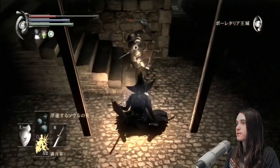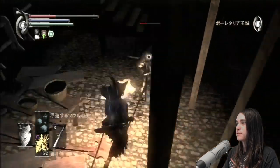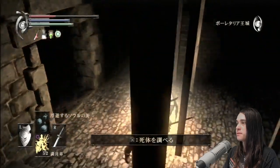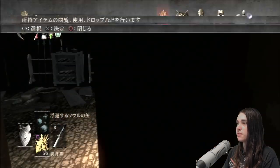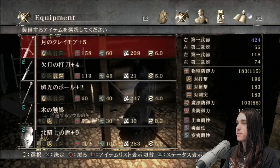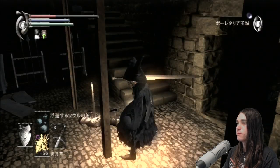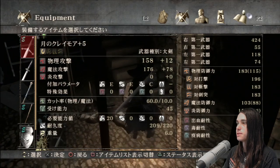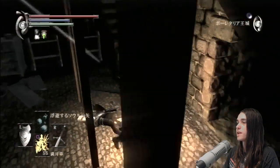You can see this guy is not messing around with his damage. I would be parrying him, but my weapon's already broken. Nice one, Doomlink, you're doing really well. Anyway, I'm not even going to grindstone that, I'm just going to equip the Claymore. But I will first double check its durability. It is perfectly fine for now.